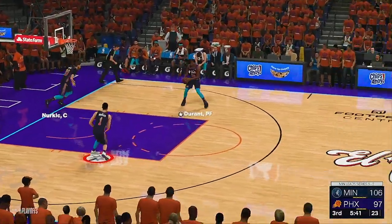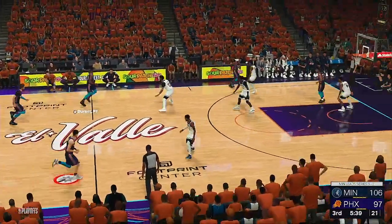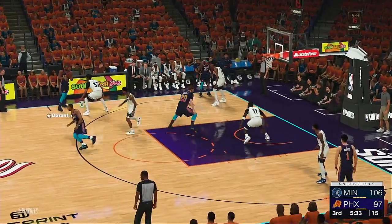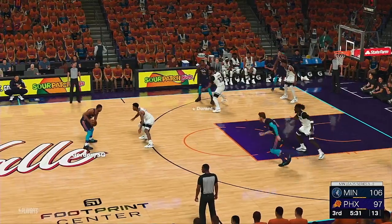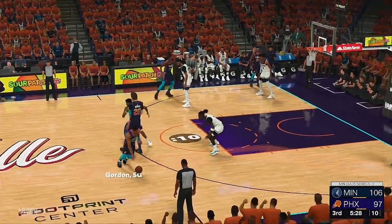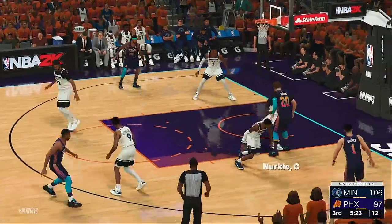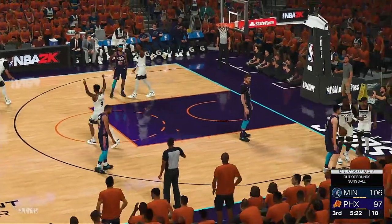Oh, taking it to the rack with power, hammering down the two-hand slam. Really piling on the lead with a dunk like that. Now here's Gordon, 9 points in the game so far. Launches a three. Here's Nurkic. Reed with the block. And so it looks like the Suns will retain possession here.